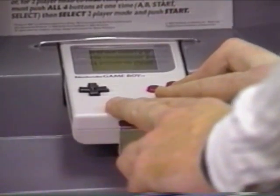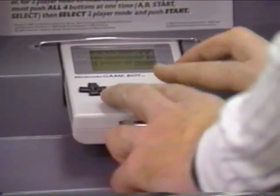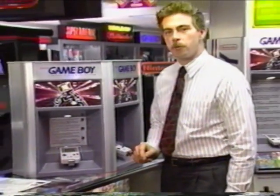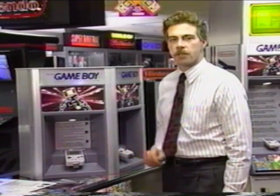To demonstrate head-to-head competition using the Game Link cable, you must first reset each Game Boy using the 4-key reset. Once both are reset, you must select the 2-player option on both Game Boys. Remember, you must have the same game pack in each of the Game Boys to do this.